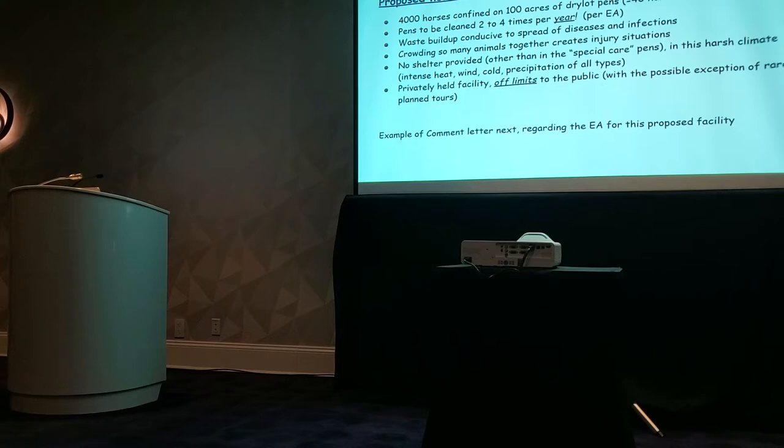Now you've all heard about the new facility that's proposed near Winnemucca. Many of us wrote in our comments about how horrific this was. Even though we all wrote in our comments, it's no longer proposed. It's been approved. So this is what they have approved: 4,000 horses confined on 100 acres of dry lot pens. 40 horses per acre. It's a feedlot. This is what they proposed: pens to be cleaned 2 to 4 times per year. 40 horses an acre, cleaning 2 to 4 times a year. This has been approved.